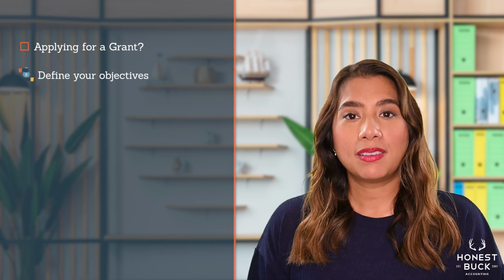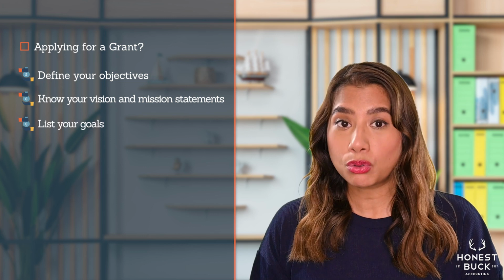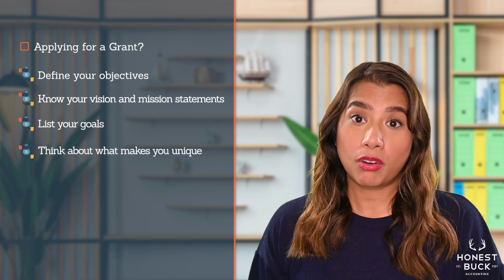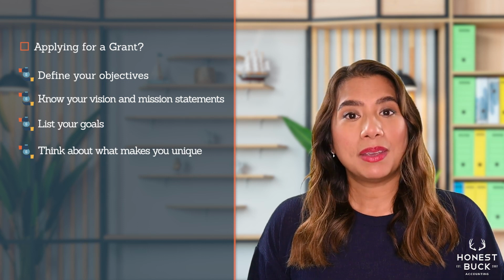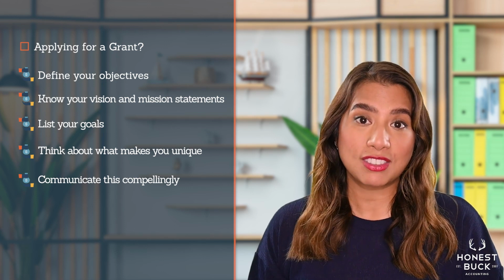If you're planning on applying for a grant, it's a good idea to work through the following steps first. Start by defining your business objectives, write out your vision and mission statements, and list your short-term and long-term goals. Then, think about what makes your program unique. Your main aim is to communicate all of this in a clear and compelling way in your grant application.